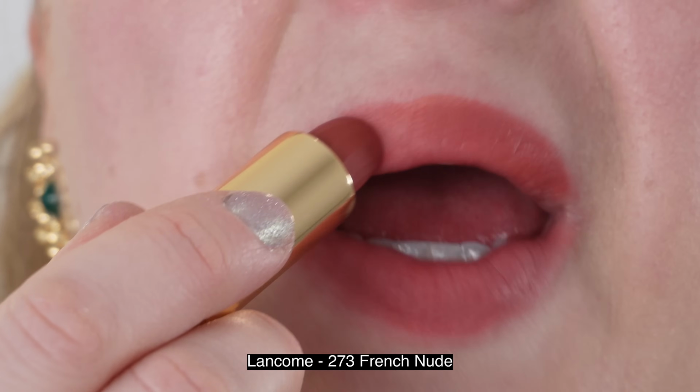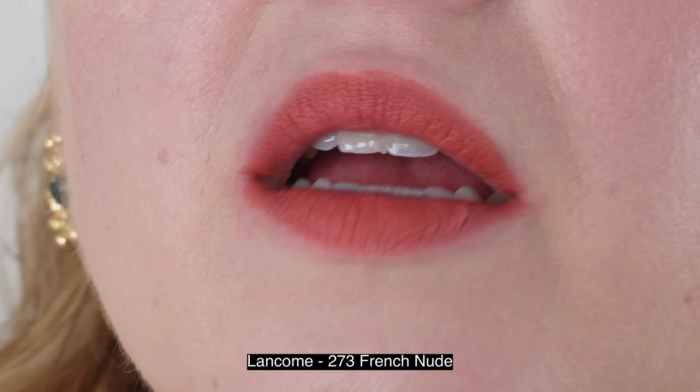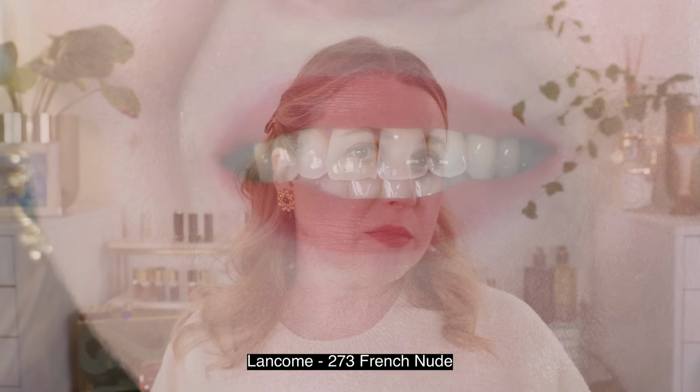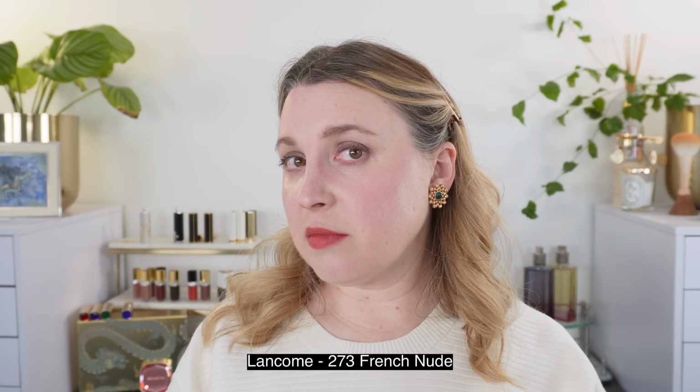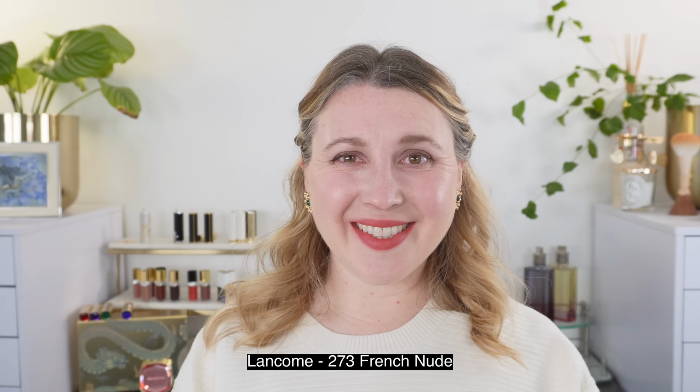360 Flirting Thrills is described as a cozy, warm pink nude. I would say that's pretty accurate. Again, there's a touch of coral in that shade. And 273 French Nude is a perfect brownish pink nude. And I would say, again, it's more of a terracotta pink. So, definitely more of that warmer brown nude with pink in it. So overall, I think the shades are gorgeous.